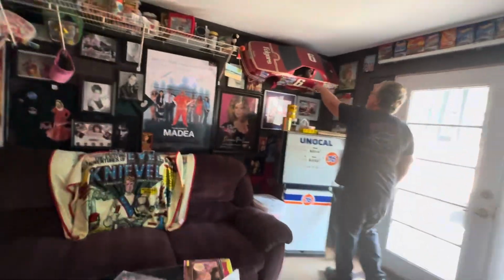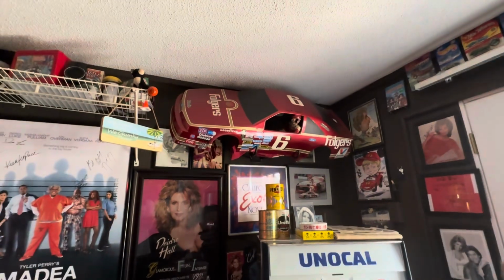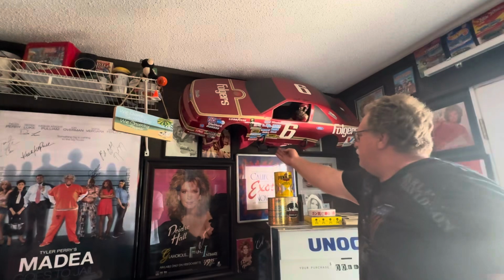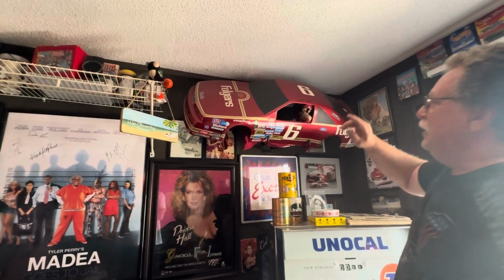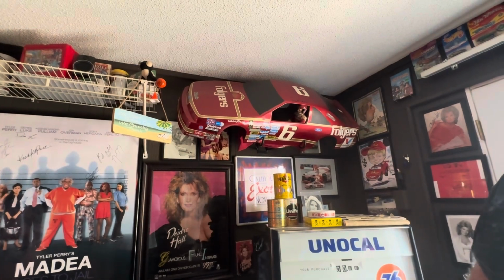So this is the Mark Martin car. It's WCM. I did the magazine article for it. I've got the magazine we did for it. Made a car cover for it. Made this little guy. The car was painted and decaled by Roush Racing. That's awesome.